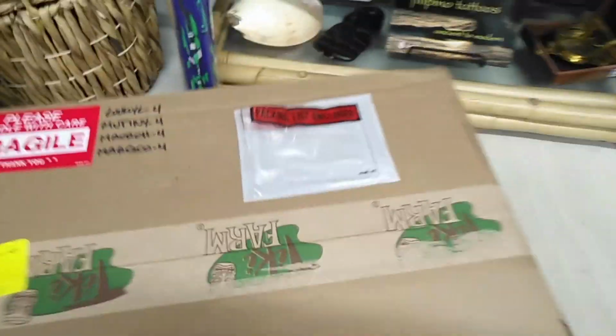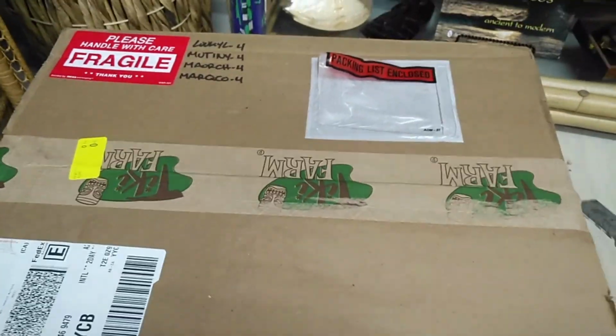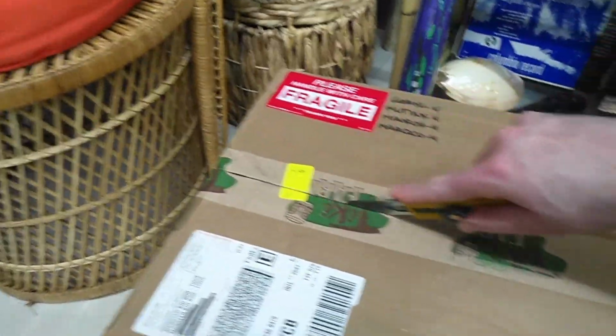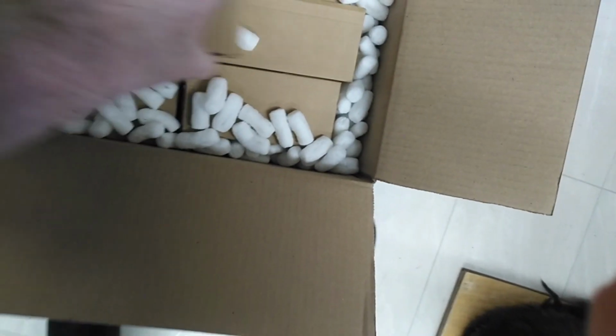So let's finally crack this open and see these things in hand. Of course, I know what I'm getting because I ordered it, but let's see how these things actually look in hand. So crack this open. Ooh, biodegradable packing chips. So basically Cheetos without the cheese. Get rid of those. So what do we got here?